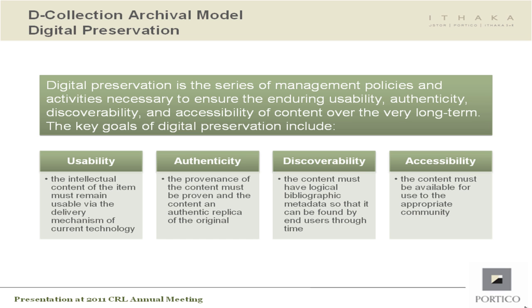Digital preservation is really all about ensuring that the materials that libraries have purchased or licensed, often at great expense, remain usable, the intellectual content is there, that they remain authentic. You know that the material is as it was originally published. The provenance is known. The material can be discovered. It's not just lost on some server somewhere, but you can actually find and locate that material. And finally, it can be made accessible at the right moment in time and under the right conditions. Those are really the goals of preservation.